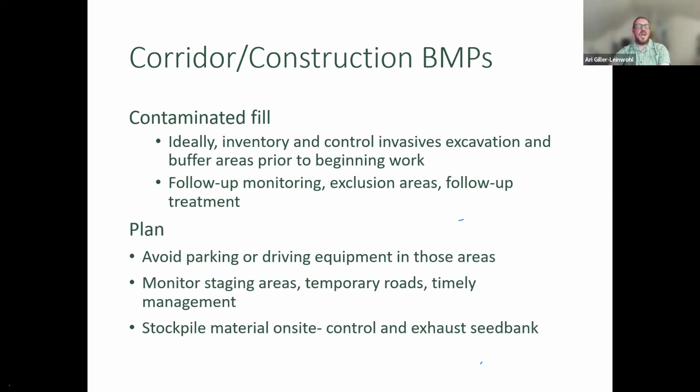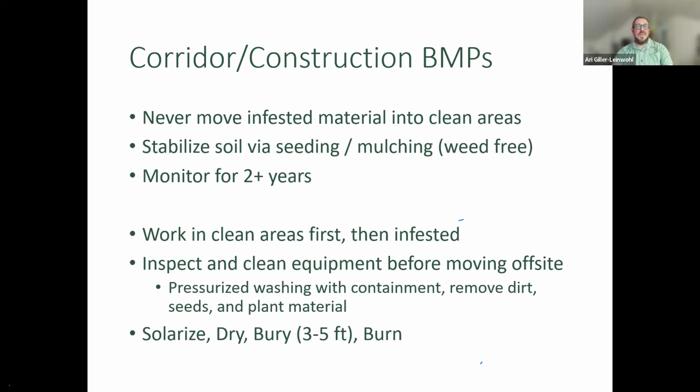Sean covered a lot of this, contaminated fill practices, but I think this would go a long way in terms of inventorying and controlling invasives before work starts in terms of construction and rights of ways projects, exclusion areas when they're feasible, and then certainly avoiding infested areas, having staging areas that are monitored and controlled, and inspecting and cleaning equipment, pressurized washing with containment, removing dirt, seeds, and plant material. And then with the plant material itself, solarizing, drying in a contained area, burying, burning are all feasible options.